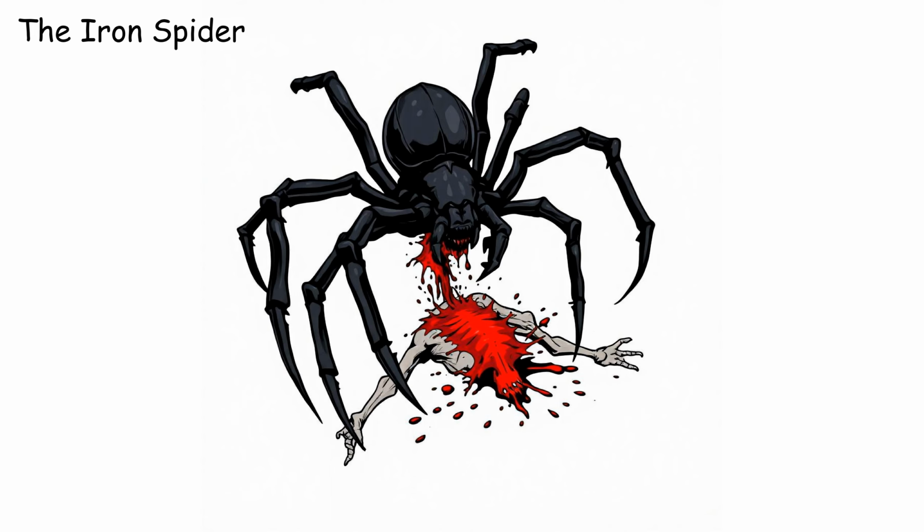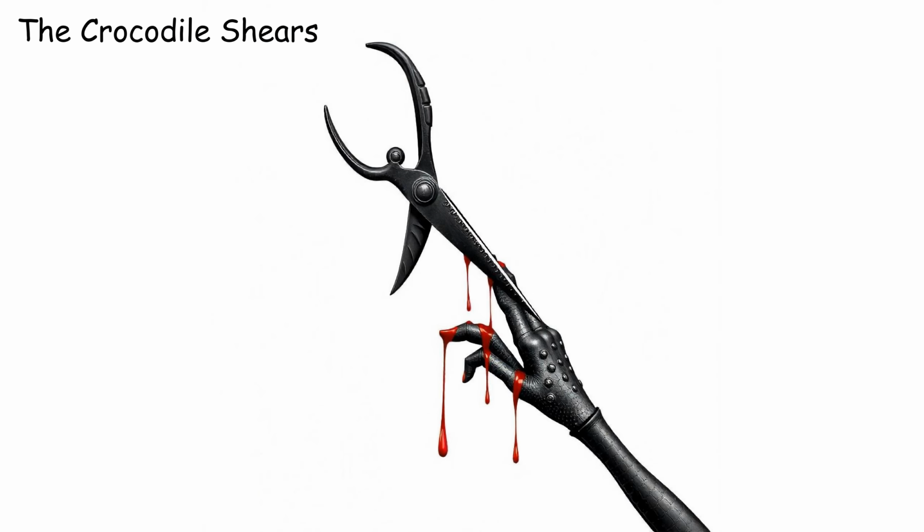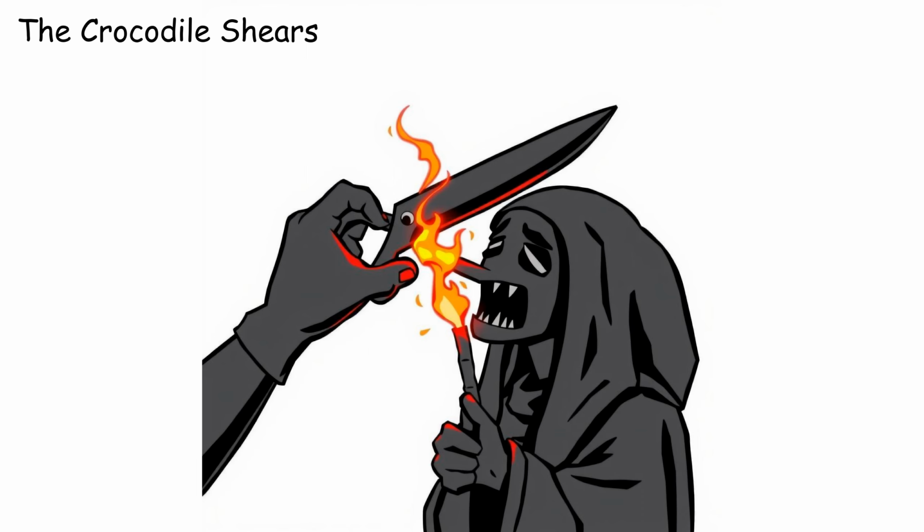The Iron Spider. This clawed implement tore chunks of flesh when pulled away. Heated versions created sizzling wounds while extracting tissue. The Crocodile Shears. Ancient Egypt's bronze shears removed digits with slow precision. Heating them first added burning agony to amputation.